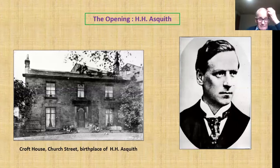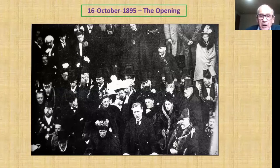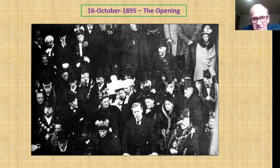For the opening, they decided to invite the up-and-coming Liberal politician Herbert Henry Asquith. The definite reason for this was that Herbert Henry had actually been born in Morley, in Croft House, Church Street, in 1852. And so it seemed highly appropriate to invite this important public figure, who everybody in Morley knew about, of course, because Morley was a Liberal stronghold in those days, and they invited him along to open it on the 16th of October, 1895.